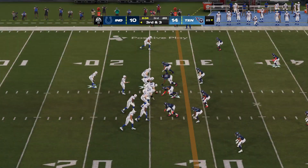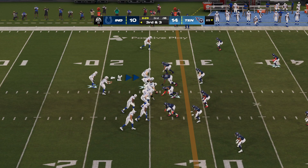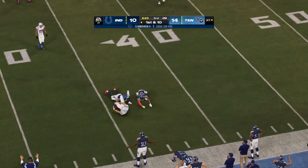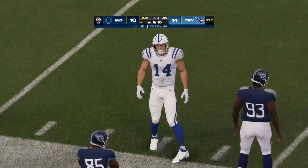Got an extra defensive back out there for the Titans now here for third down. They'll set up a throw. Able to find the open man. That's complete. And he is going to have a Colts first down as they're able to get the third down conversion.